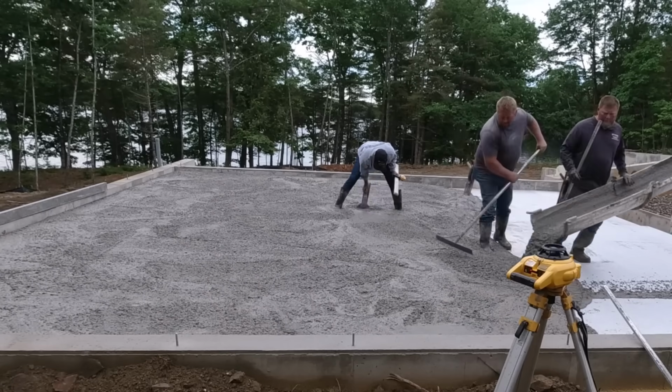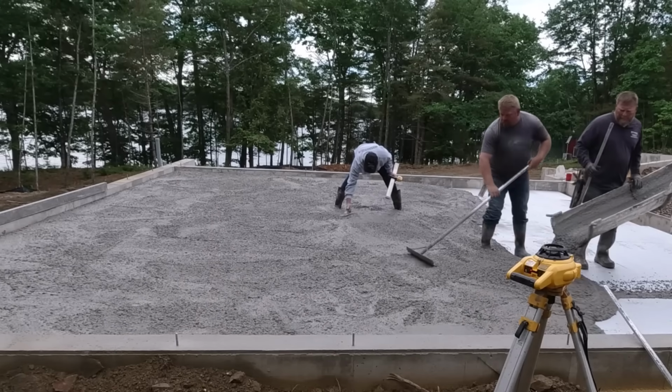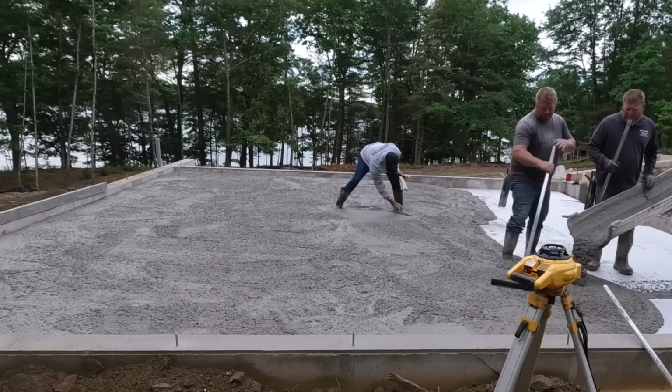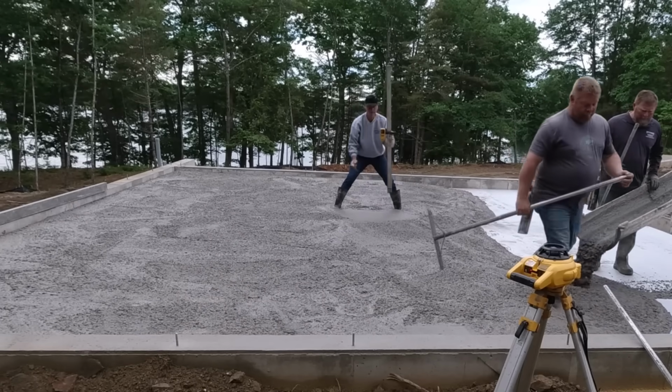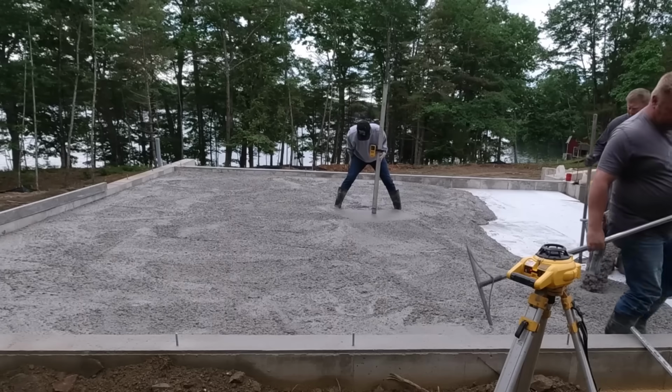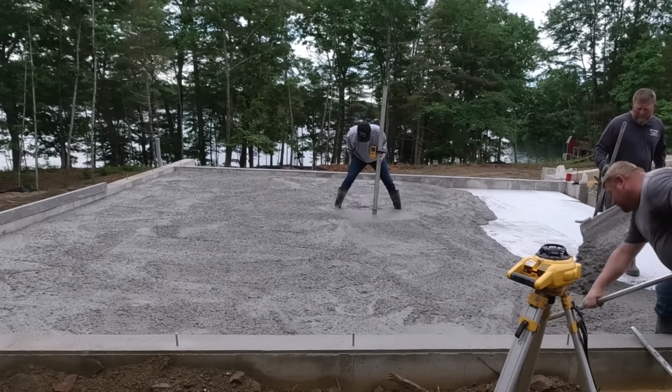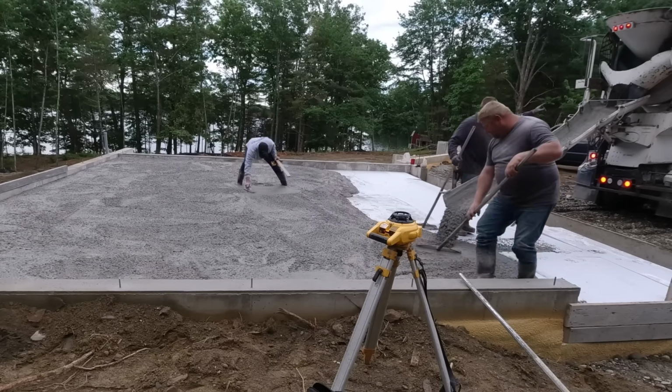That all takes experience. And when I'm talking about experience, again, a concrete finisher's type of experience, and then raking the concrete behind the chute and getting it almost perfect, which is what Luke is doing. Now, not everybody can do that. That's a skill that's learned too over time.